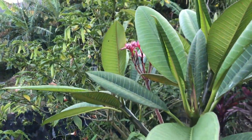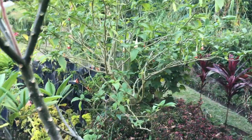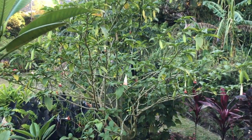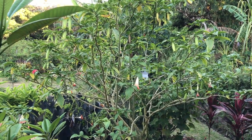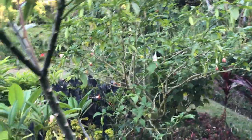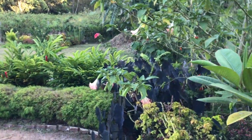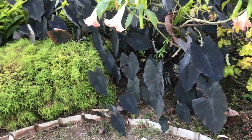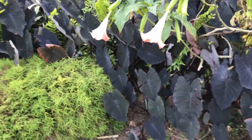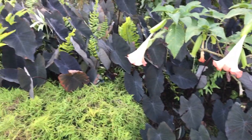Let's see if I can get the flower. And the angel trumpet tree looks like it just bloomed, and I guess those are all dead, so it'll cycle back to another bloom. The elephant ear, purple elephant ear, is doing okay with water. Again, it's not one that necessarily really enjoys a lot of sun.